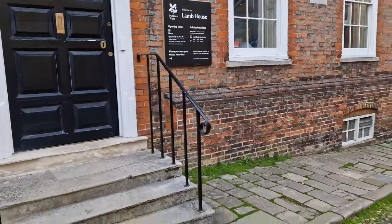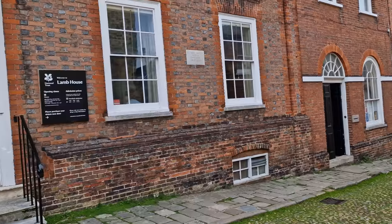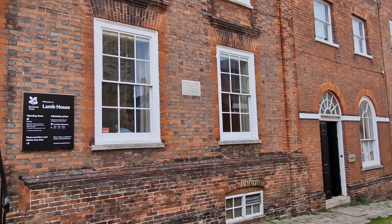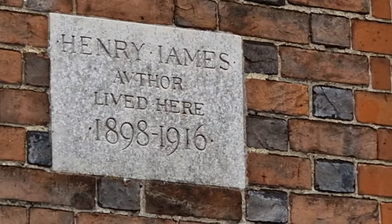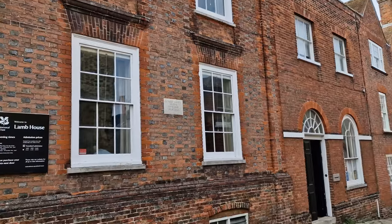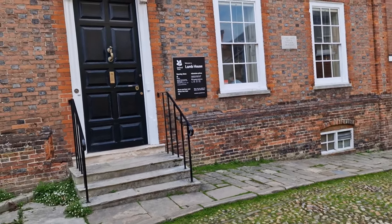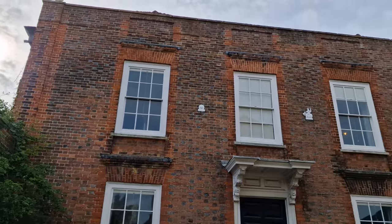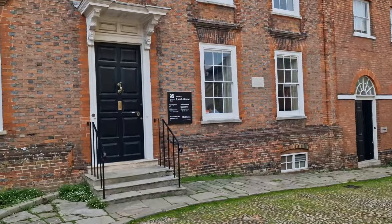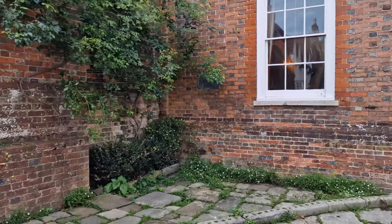And that, ladies and gentlemen, concludes, more or less, other than a few things I wish to show you. Henry James, writer, lived here. Bear with me. Henry James, author. Lived here 1898 to 1916. Walking backwards on cobbles is not my most sensible decision I've ever taken, I must admit. My eyesight's very poor, you know.